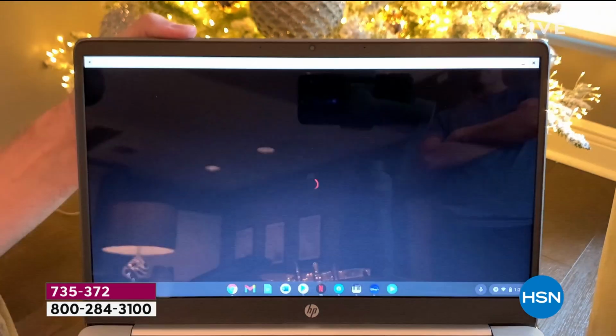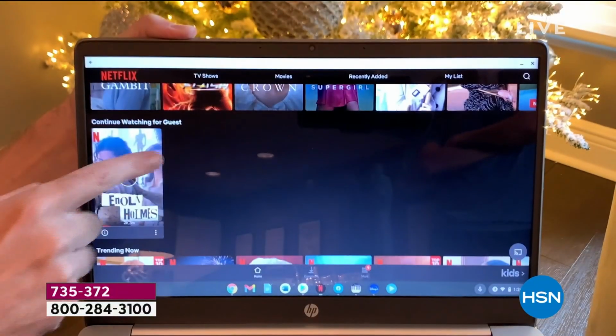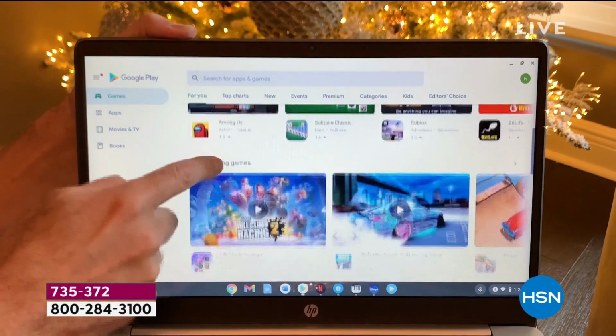Even a little bit better, I don't remember what I went to next. Oh, I went to Netflix next, just to show you how easy it is to sign into Netflix. You can download Netflix from the Play Store. Speaking of which, there's the Play Store.